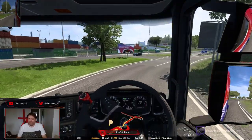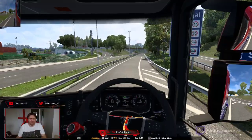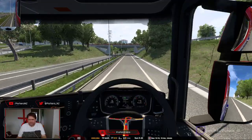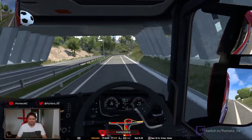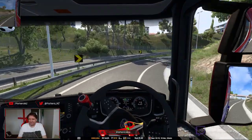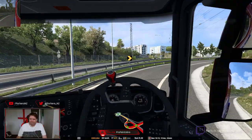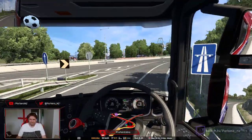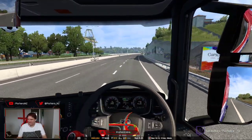Keep left. Excellent. I like these viewpoints. That's good. There are a few in Portugal. Got away with that. Okay, let's get onto the road and blast past it.